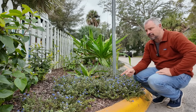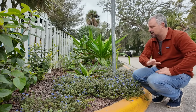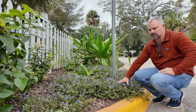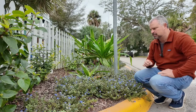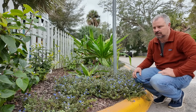This did not survive the little bit of 1 foot water. They had about 1 foot of water come through this garden back in October, and it killed this completely. So this has been replanted and has already reestablished itself very quickly. But it's always this beautiful blue underplanting that we frequently see in these gardens in this area.